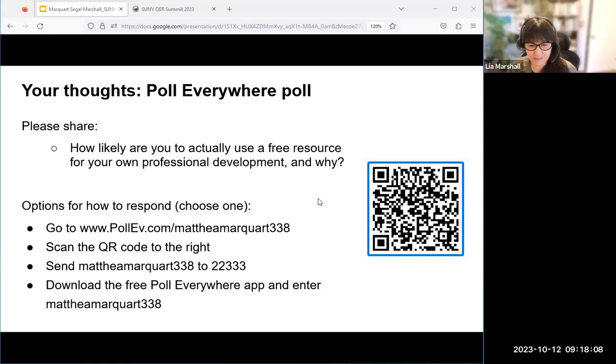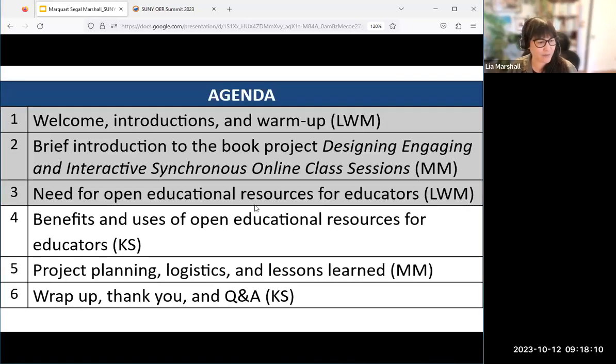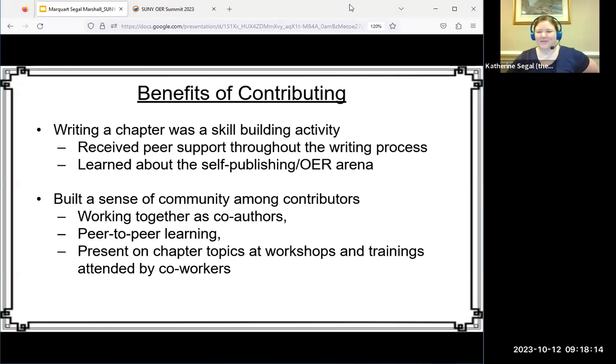All right, well, I don't see any other chat coming in. I'm happy to hand it over to you, Katherine. Thank you, Leah. All right, next I'd like to talk about some of the benefits and uses that we've seen for this text, as well as the OER for educators in general.